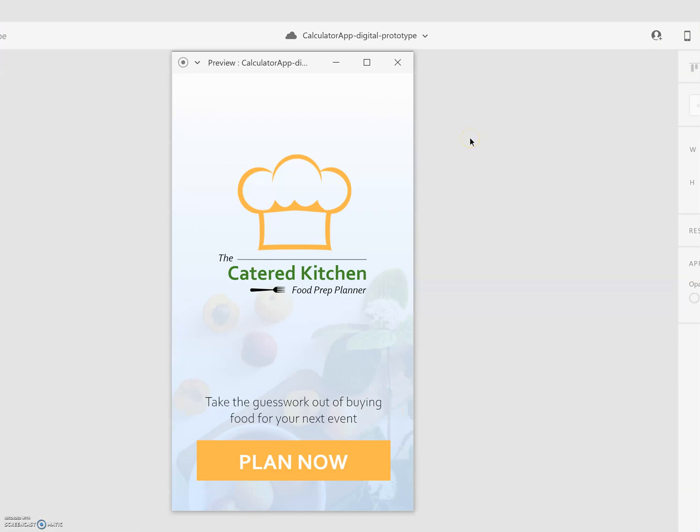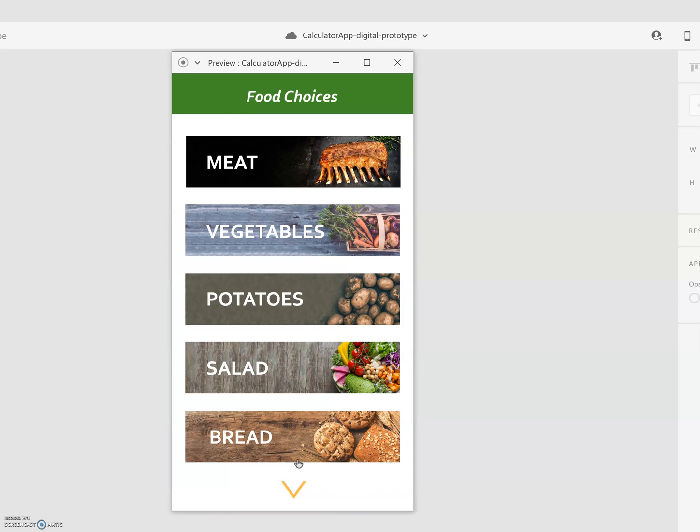Here is my prototype for the catered kitchen. This is my launch screen. It has a subtle background with the call to action button in orange right here. If you click on this, it brings you to the food choices screen. It allows you to choose between various foods. It has an inactive link on it right now down here, but that just is to showcase that you could have more options, but I just chose to showcase 5 food choices at this point in time for the prototype.